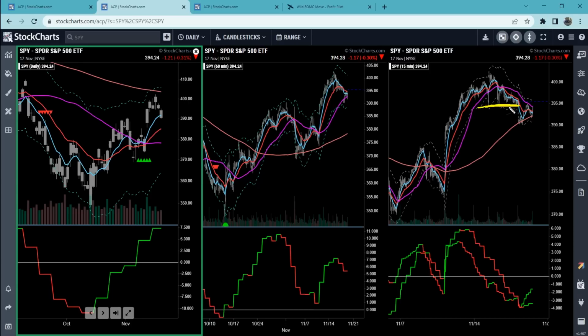You can see here is where it was previously and there was today. We dropped down to those moving averages and filled that gap. And now the question is, is this going to be support and we go higher, or do we actually go lower before we get a bounce?